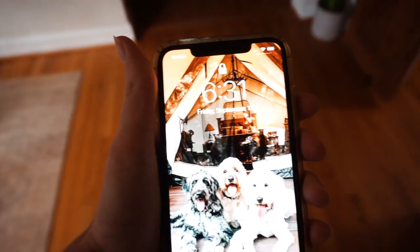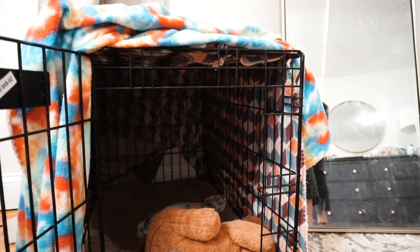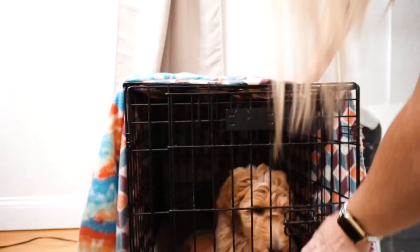So on this particular night, it was actually a Friday night, and my husband Matthew coaches high school football, so around 6:30, I went ahead and put Ellie up for the night so I could go to Matt's football game. This was the longest period that she was in the kennel. I believe I got home at around 10:30, so she was up for about 4 hours. She does great in the crate, and she honestly sleeps the entire time.